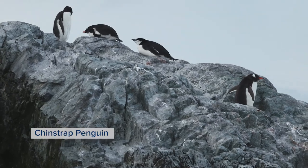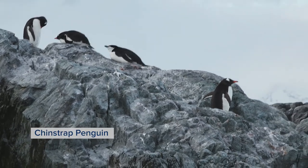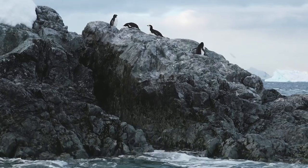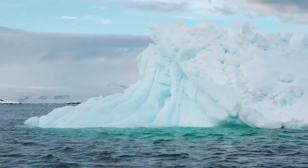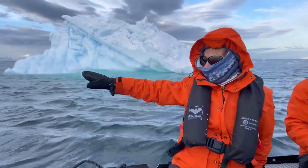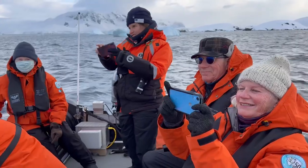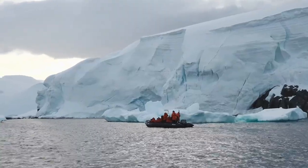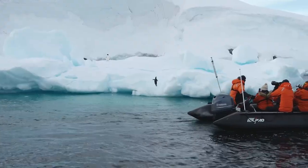Ready to look at the best side of the chin strap? So now we've seen the gentoos, the Adelies, and the chin straps. And you can see that this iceberg has flipped, right? Because you could see the snow on top. There you go.